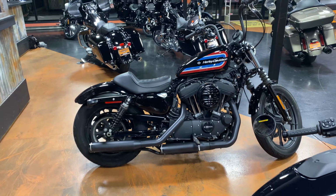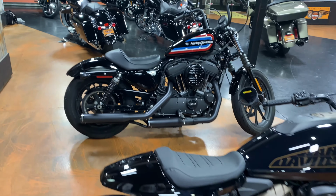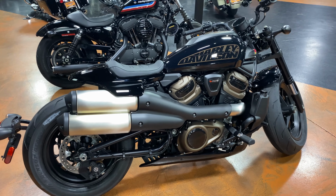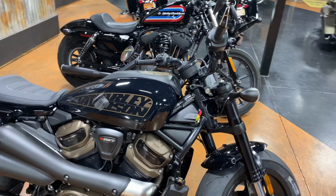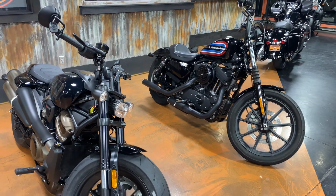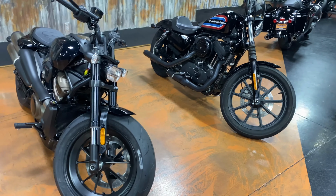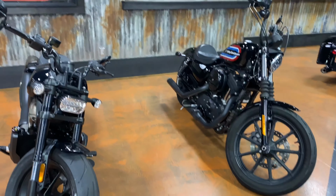Also, your 1200 Iron is gonna be about 60 pounds heavier in running order weight. If you've been around bikes, you've ridden some bikes, you'll know 60 pounds is not really gonna be that noticeable. So if you have to pick up 60 pounds of something off the ground, yeah, pretty heavy. But riding a motorcycle, you don't really notice 60 pounds of difference. Slight performance advantages to being a little bit lighter, but when you're talking about 60 pounds, unless you're going out and full on racing, not gonna be a huge deal.